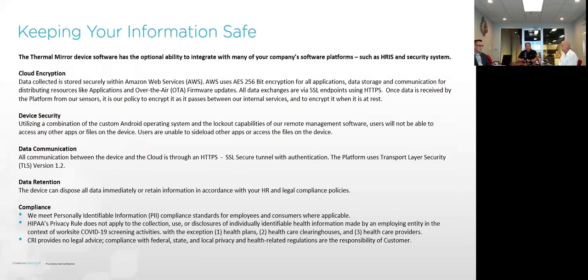And this, for those of you who want to know about the cloud and the data security, our cloud runs up in AWS. It uses 256-bit encryption for all the applications, data storage, etc. When the device is communicating and sending the data to the cloud, it's all done through a secure tunnel with authentication. It uses TLS version 1.2. And for those of you who have an IT department that's going to want to know every facet of every detail about it, we have a complete separate document that we can hand out that goes through it in detail.